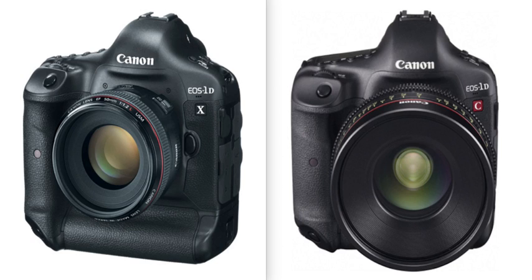Because I assume it's pretty much going to be the same form factor. The 1D X Mark II will probably be the same. It's going to be approximately the same size and approximately the same body. The question is, what's the resolution going to be? What's the ISO range going to be? What's the speed going to be, as in how many frames per second? Is it going to have GPS? Is it going to have built-in Wi-Fi? These are the kind of things that we don't know yet. At least I don't. Obviously, I'm not on the inside of Canon.